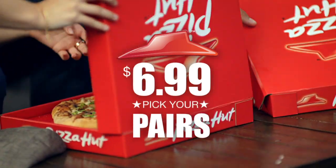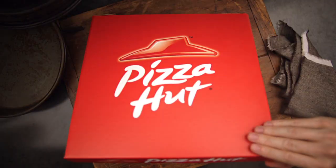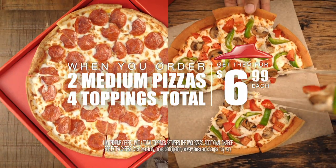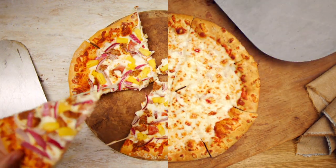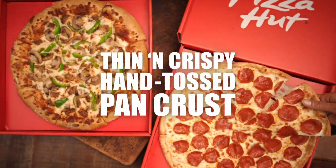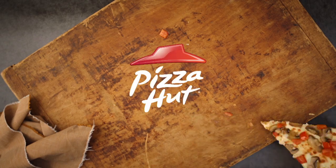It's the $6.99 Pick Your Pairs deal at Pizza Hut. Pick two medium pizzas and a total of four toppings for $6.99 each. Want two toppings on one and two on the other? Three in one? Get it however you want and on your favorite crusts. Pan thin and crispy or hand tossed. Just $6.99 a pizza. Pizza Hut.